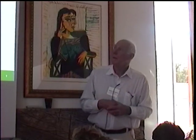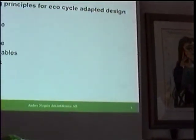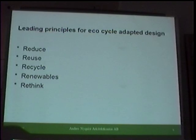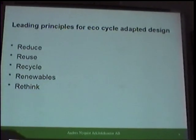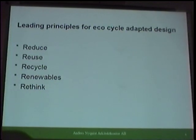So the leading principles for eco-cycle adaptive design is, and this is a word that you have heard before, but it's very important: reduce, reuse, recycle, renewables, and rethink. And the hardest to come through is to start to rethink. We are blocked in our brains. We are trained to do what we always have done. But to start to think in another way, this is very, very important to go through this procedure to do something better.